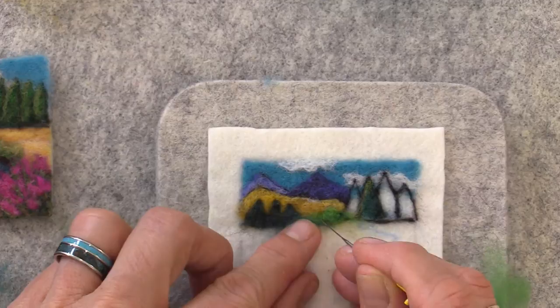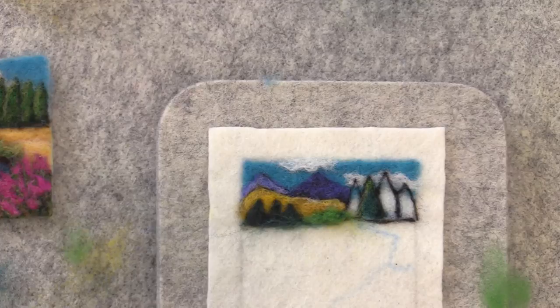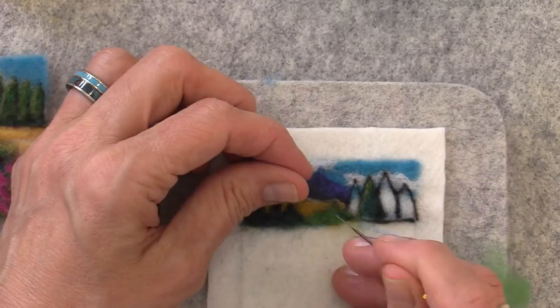And you can go back and add little bits of yellow or whatever color you have. And I do like to trace around them either in a darker color or in the black right behind them, so that, can you see all that? Right behind them to give them a little bit of an outline.